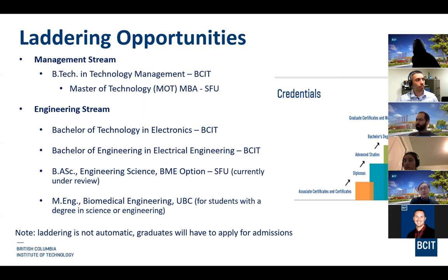And the nice part of this is that these are part-time studies. So you can work full-time or you can take some leave, and then you can take a few courses a term to finish this degree. And then afterwards, you can get into the SFU MBA in technology management. And after you get a degree from BCIT, you can actually earn about a year of credit from SFU to get this MBA degree.